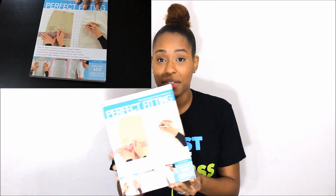Alright, so my next two sets of books will be about patterns and pattern making. And the first book that I want to show you it's a good book for beginners, because I would suggest as a beginner that you begin working with a lot of commercial patterns, so you can pretty much get an understanding of the patterns and the layout of patterns, how patterns transition from being that 2D flat paper pattern to a whole constructed finished garment. So this first book is The Complete Photo Guide to Perfect Fitting.